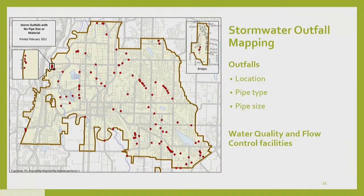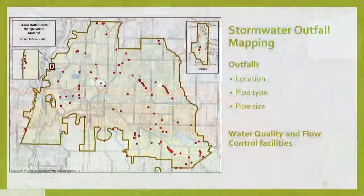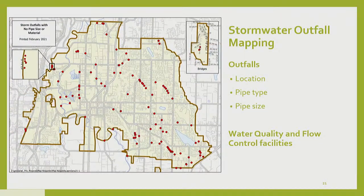We also need to map out water quality and flow control facilities. Stormwater is very complicated when it comes to mapping because we have so many different technologies out there, and it's constantly changing on different facilities. So we decided to map it out by process: what they do, what's their function. Do they infiltrate? Do they detain water? That's how we've decided to map it out. So we're working with GIS on that.